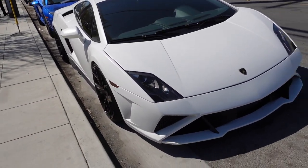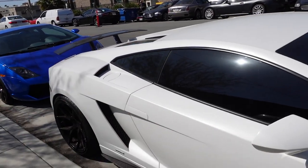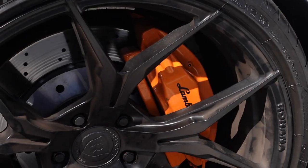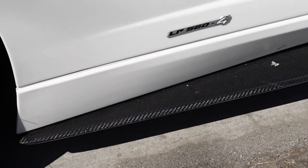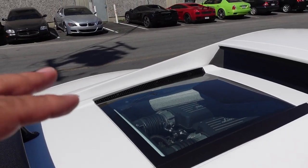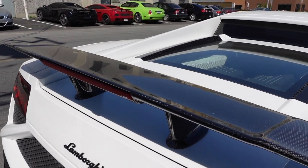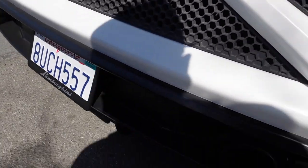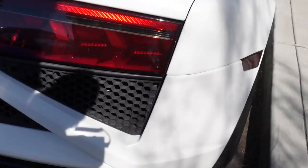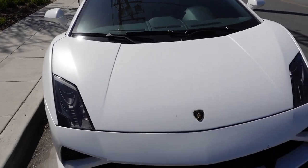This Gallardo is super nice. It's like a satin or matte finish on it. And yeah, the orange calipers on this one, super nice. The carbon fiber side skirt looking just nice. Love the fact that you can see the engine out here. And of course, the carbon fiber spoiler. I feel like you need a carbon fiber diffuser, but this blacked out diffuser looks really nice. The front on these are just menacing. Super nice. Really love this.